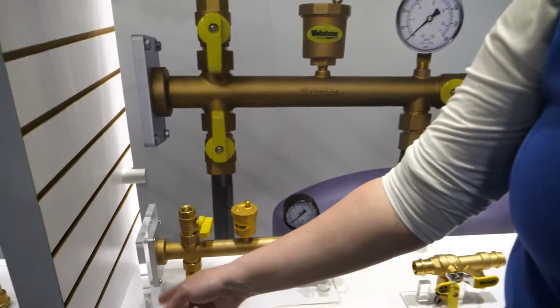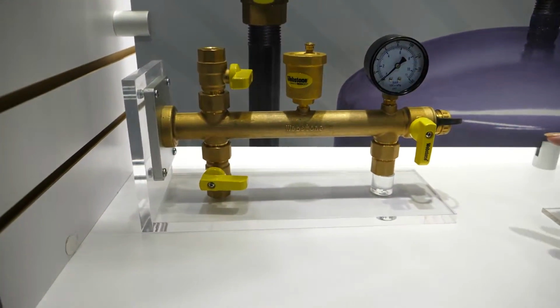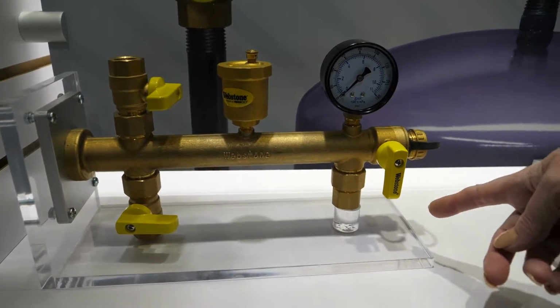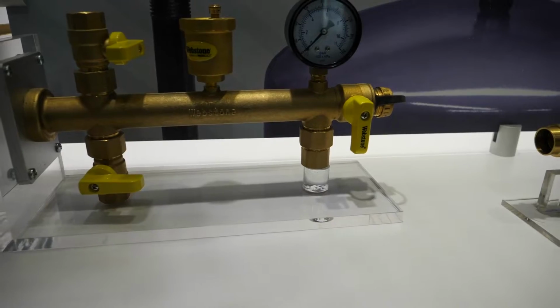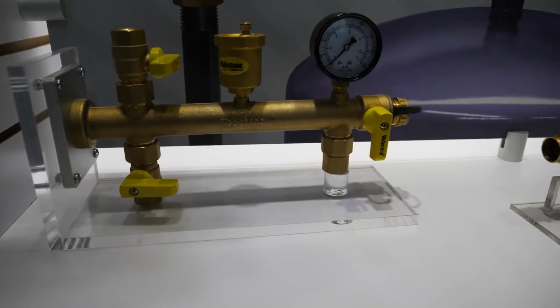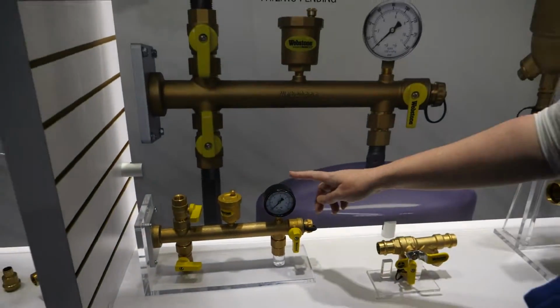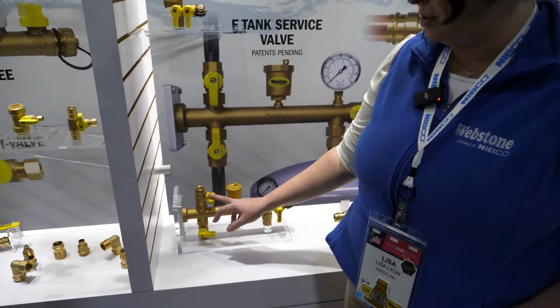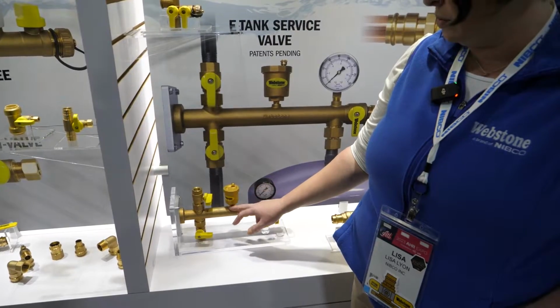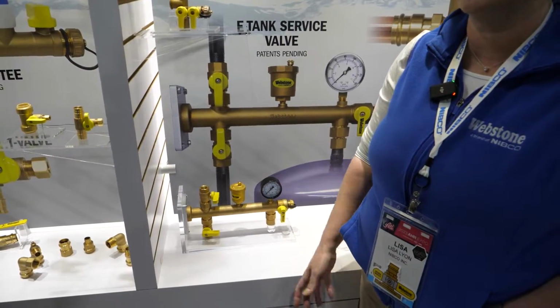This has the plate to mount onto the wall. Pull all the way across for installation of your expansion tank. It's got a union at the bottom, so you're going to get a little bit more control over the tank when you're going to replace it. Dedicated drain valve for servicing the tank. Pressure gauge included, air vent included, isolation for inbound and outbound to the system. You want to vent somewhere else? That's cool. We're going to give you the plug. You pocket that little product and use it on another install.